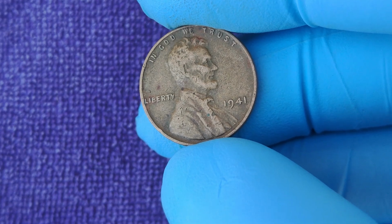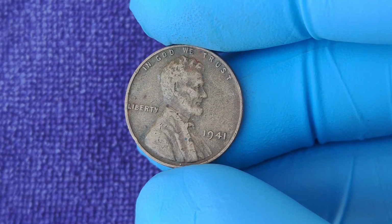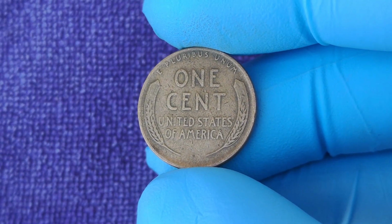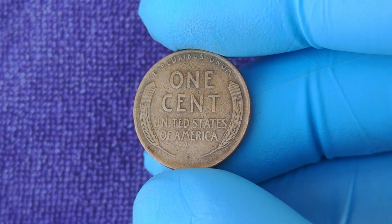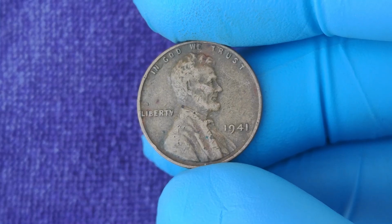In 1941, the Philadelphia Mint produced over 887 million pennies. That's a massive number. So you might think, how could something so common ever be valuable? The answer lies in condition. In the world of coin collecting, condition is everything.